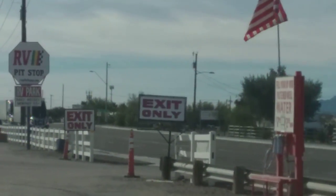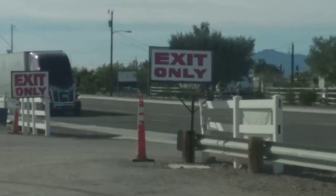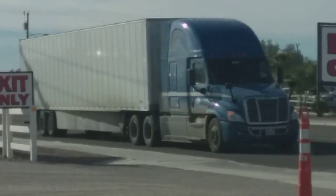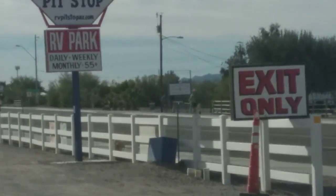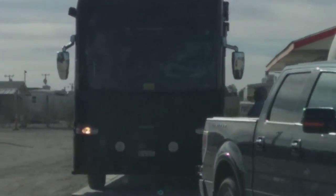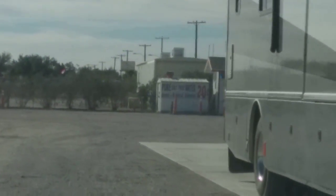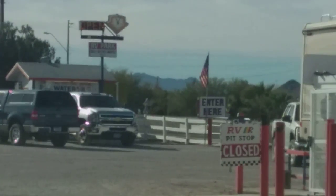Last year in Quartzsite is when I discovered that you really need a hose that will go all the way down in your tank, or you are gonna flood your van, which I did kind of overflow. Thank goodness my son had taken out all the nasty carpet. And, oh, it says I'm going the wrong way. I guess I better turn around.